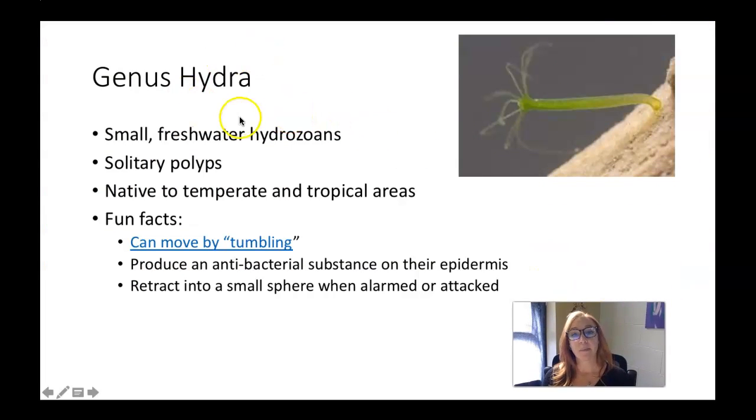Okay. So let's talk about hydra really quickly. These are small freshwater hydrozoans. They are solitary polyps and they are native to temperate and tropical areas. I'm not sure if we have them here. I should look into that. Somebody go Google our hydra in Utah. Let's see what comes up. Tell me. I'll give you a sticker.